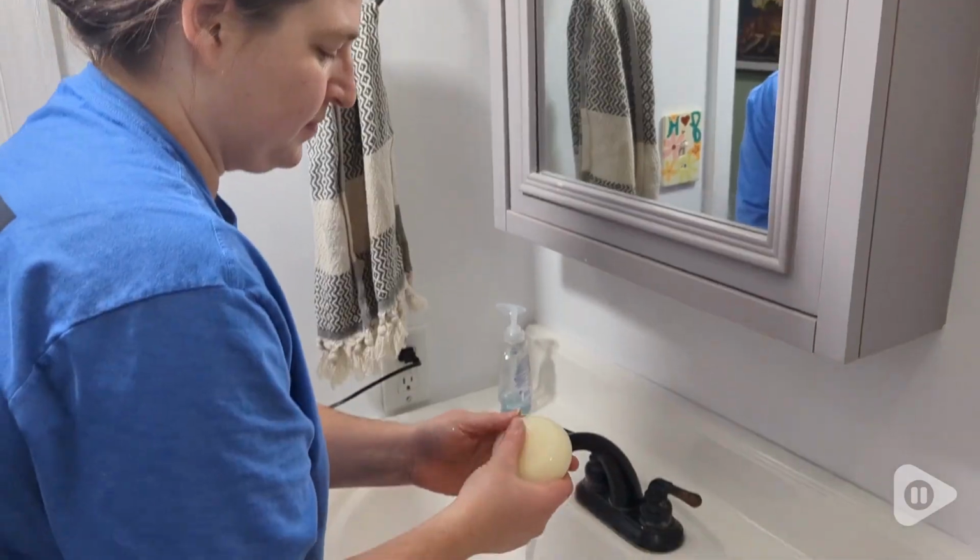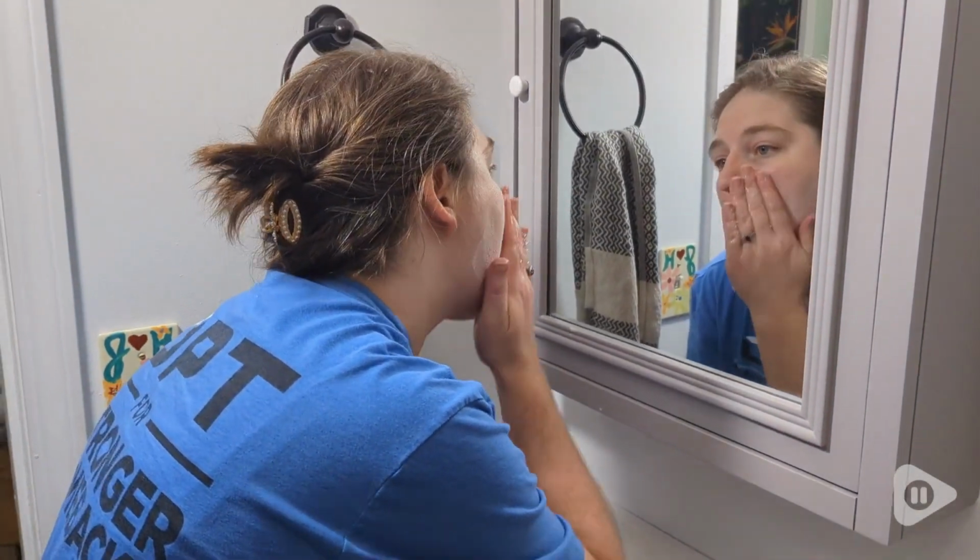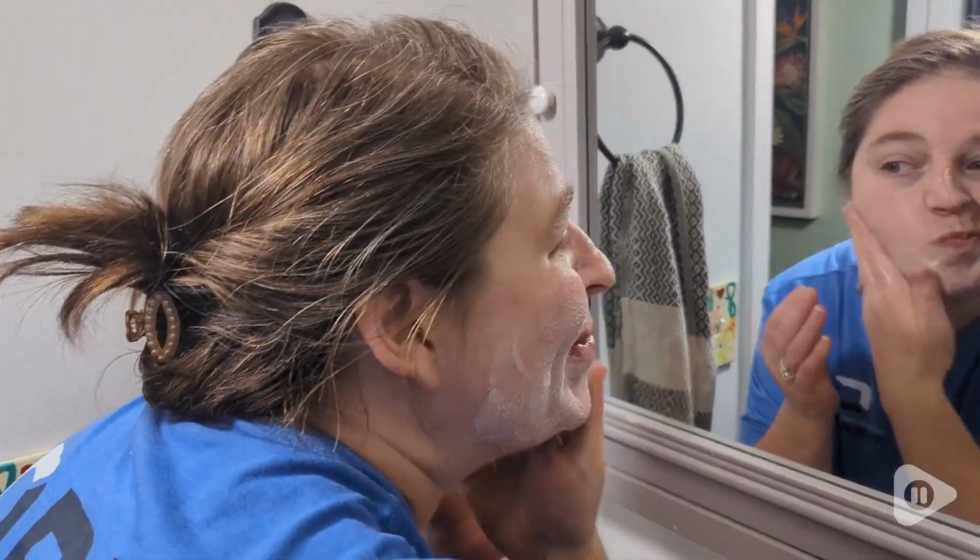Are you looking for a way to keep your face truly clear? This facial acne bar by Truly Clear will definitely help you. My son and I have both been using it, and I am really impressed with how well it does.